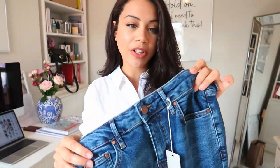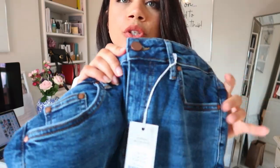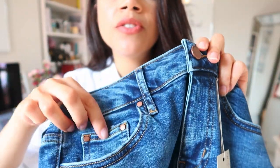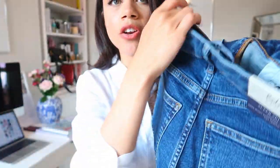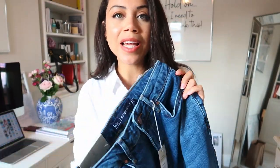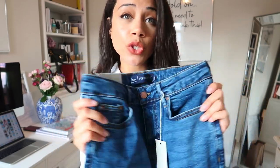I got them in my normal size, which is a size 8 in the petite. Fit perfectly, not too tight. They've got beautiful detailing, just beautiful buttons, a double pocket here, and nice little pockets in the back. They are a bit more of a looser fit, not a super, super tight fit. But because I struggle with finding jeans that fit me nicely, I'm so happy with these. And for the price, they're amazing.